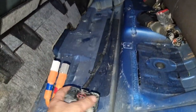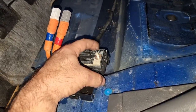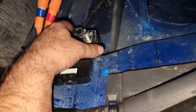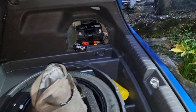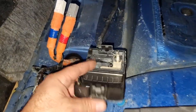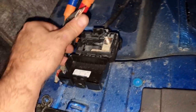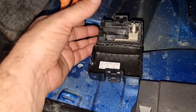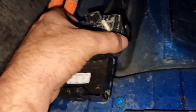But then this one, this is the positive 12 volt coming directly from the battery, and that's the reason why the 12 volt battery got flooded as well. Not from the battery, not at that level. It's because this positive cable connects directly to this one, and this one goes to the DC to DC converter and accessories. But because it was at this level, corrosion got over here and shorted the 12 volt battery.